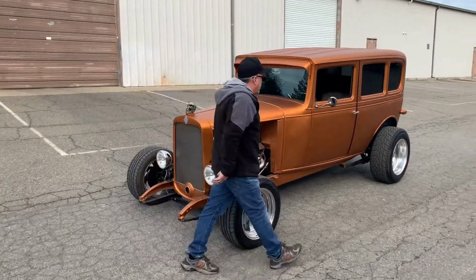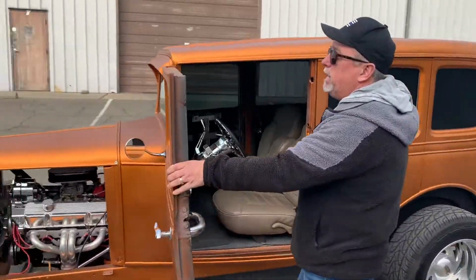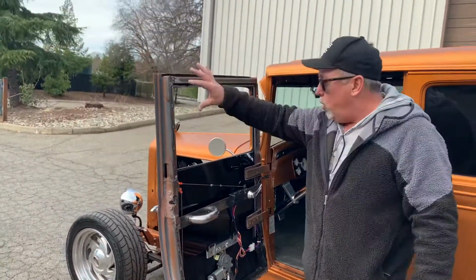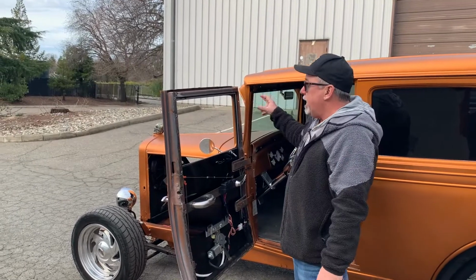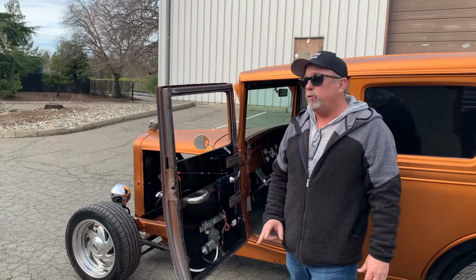Check out the doors, guys. Somebody's put a ton of money in this thing. Because as you know, Chevrolets, back in the day, they were all wood. Everything was wood, so the doors were real heavy. So all the wood has been taken out and reconstructed with metal. Very, very cool deal.